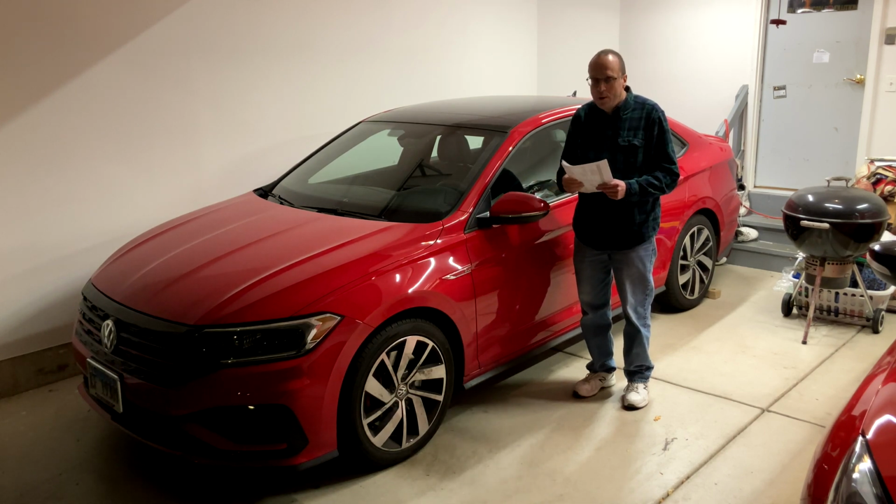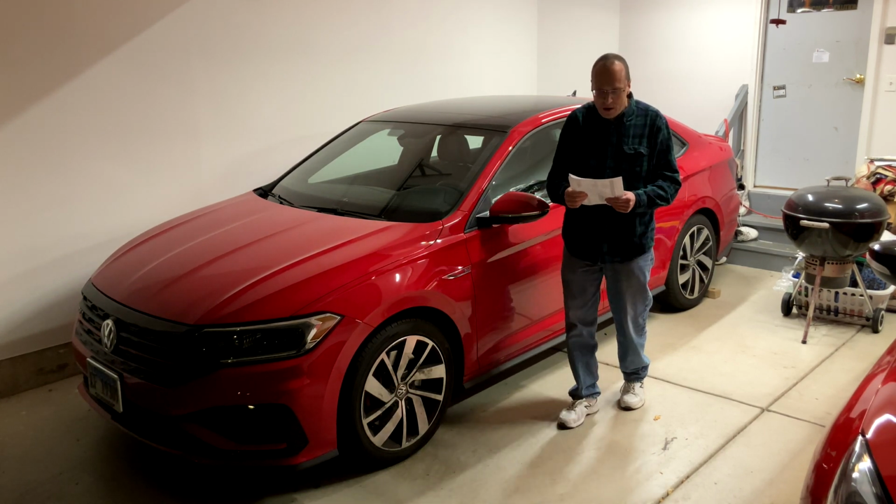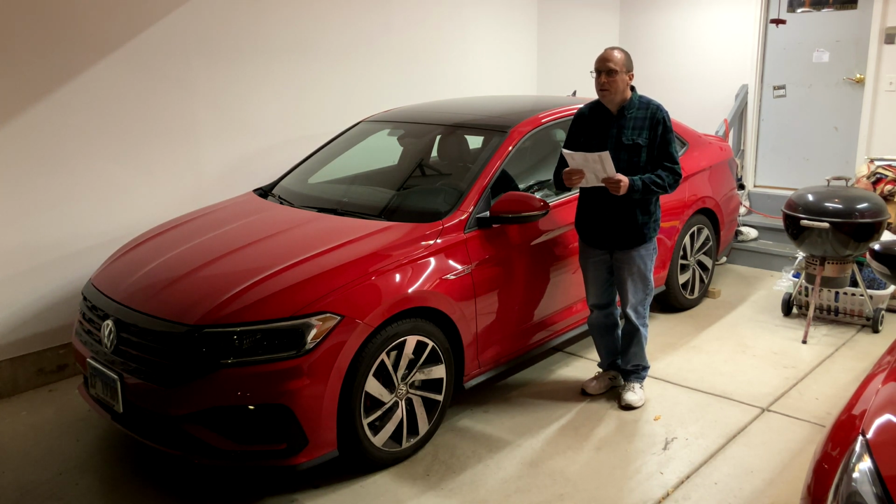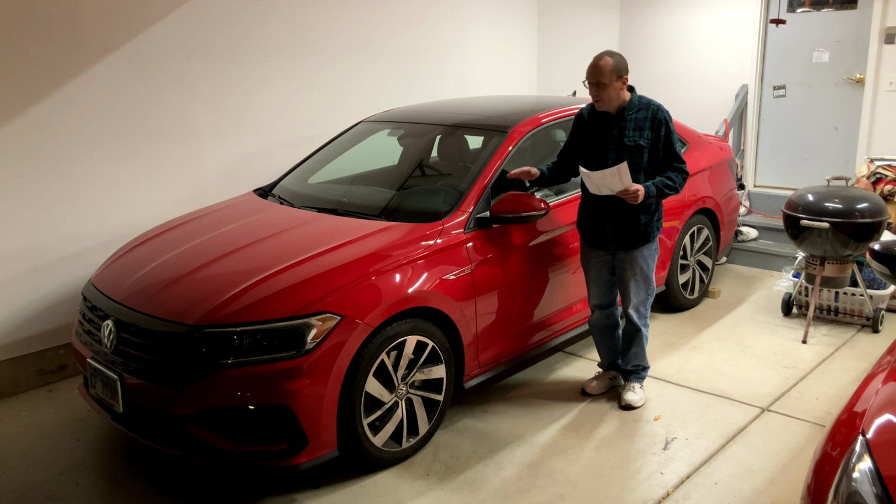I thought I'd follow up with a few things. So I've owned the car now for 12 months, exactly today. I bought it November 11th, 2020 at Jennings Volkswagen in Glenview, Illinois. I live in Darien, Illinois, which is west suburbs, that's the north suburbs. So it's the only one I could find.